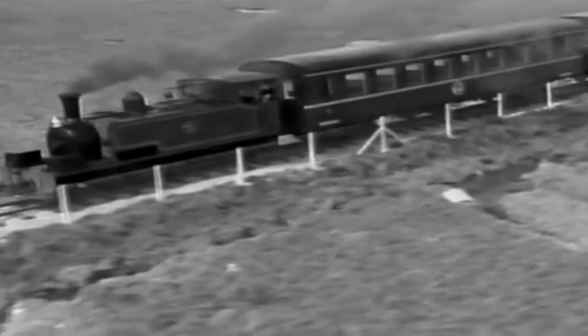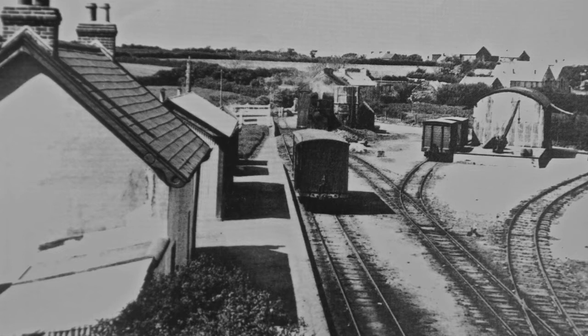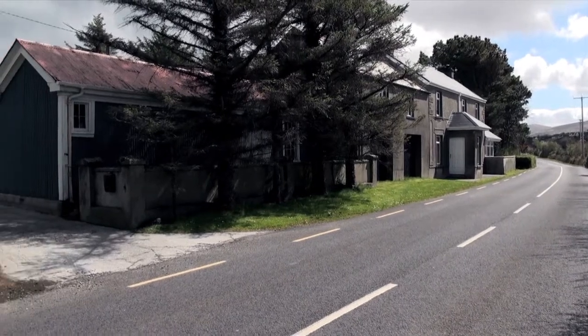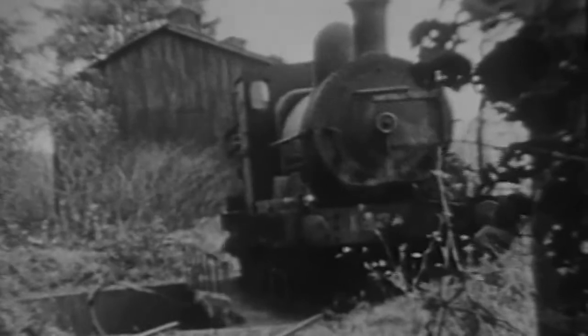Leaving the junction, the train travels full steam ahead for 3 miles towards the picturesque village of Castle Gregory. The station house here only has 2 buildings, and all that can be seen today is an old shed. There is a house located where the yard used to be, but there is no sign of the turntable that was built in the 1950s.